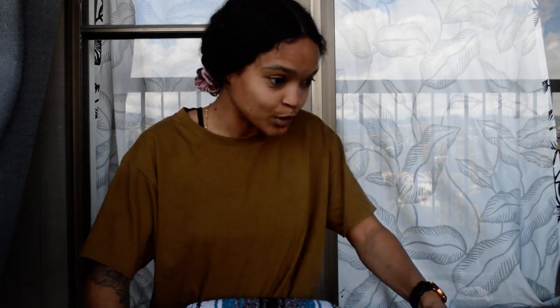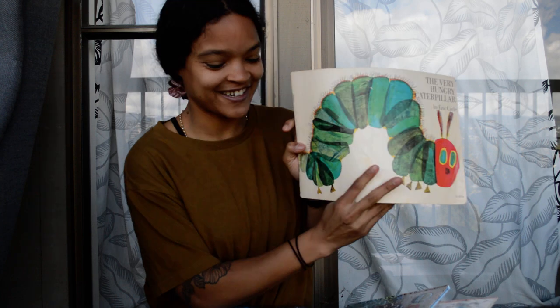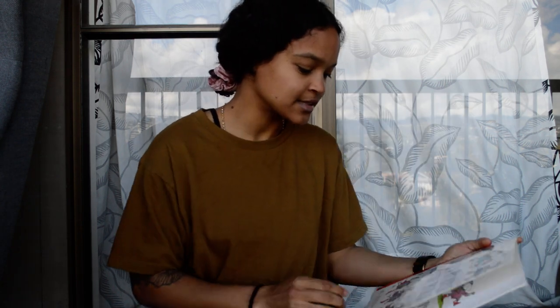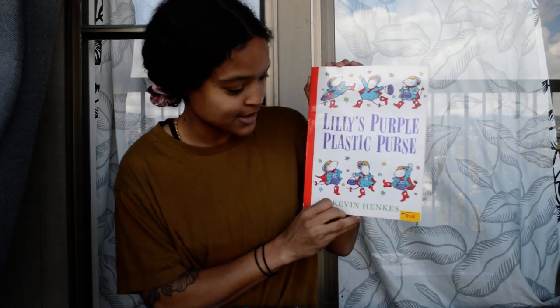So today we have these three stories. We have The Very Hungry Caterpillar. This one is a good book. I really like this story. I have a lot of fun with it. We have Gila Monster's Burrow, which is one I've never read before. And this is a nonfiction book that's going to teach us about what a Gila monster is. And lastly, we will finish with Lilly's Purple Plastic Purse. So let's get started.